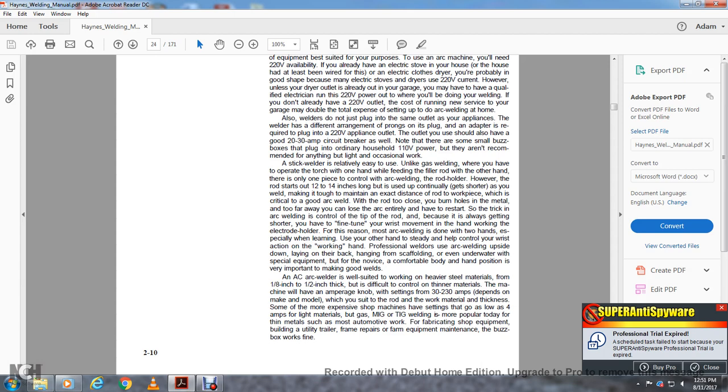Arc welding is done with two hands, using the other hand to help control the wrist action of the working hand. Professional welders weld upside down, laying brick on their back, hanging on scaffolds, even underwater, with professional equipment. But for the novice, a comfortable body and hand position is very important to making good welds.